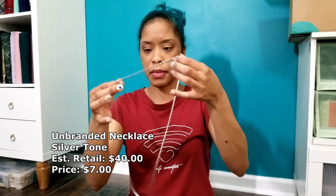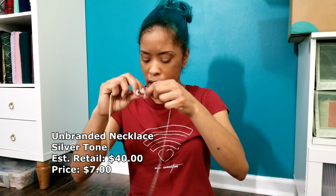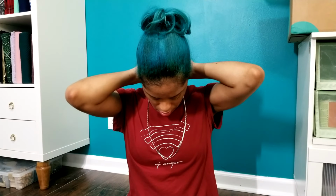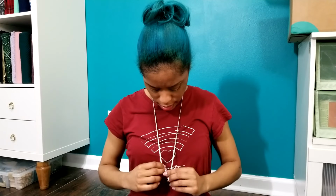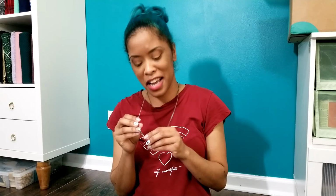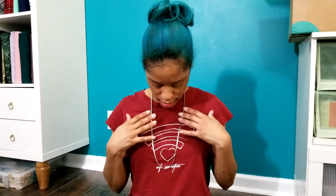But this is the next piece. It's a silver necklace. It's a longer piece just like the other one. So I think it's about the same length. And I like this because it reminds me of a snake, or like the little toy snakes that you have. So it's a little bit daintier of a chain than the last one, but I like the way it looks. And I do like to buy chains and switch out the charms sometimes.